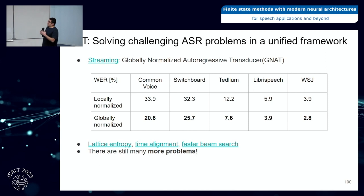For example, we published the GNAT paper in 2022, which looks at the streaming problem. It argues that the reason for poor streaming performance is the local normalization of these models. And here you see, if you switch to global normalization, you can get huge gains across many tasks, like Common Voice, Switchboard, Tilt, Loom, and so on. We also have looked at lattice entropy, time alignment, and beam search. So with this background, we came to the JSALT to solve more problems.